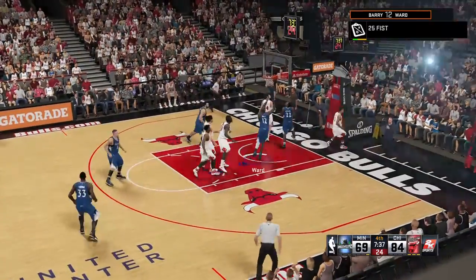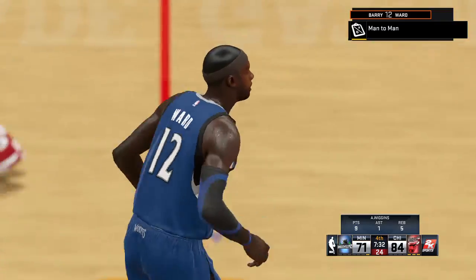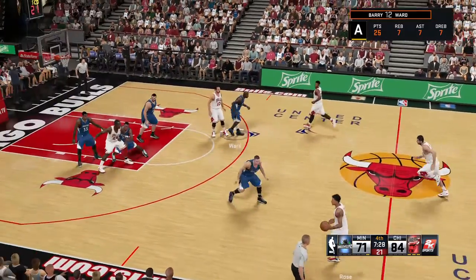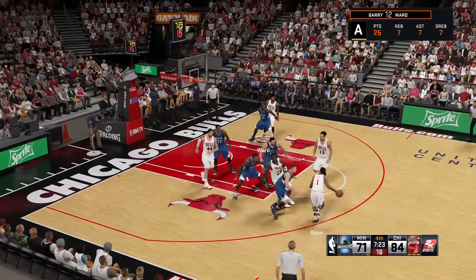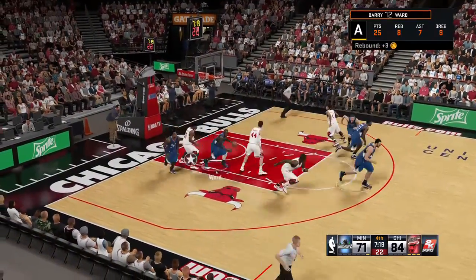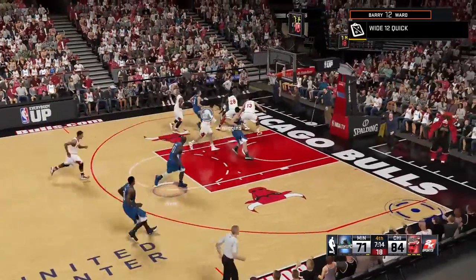Here's Wiggins. Finished off the break. Wiggins has got 4 this quarter. I'll tell you what, he's enjoyed a very good day shooting the ball so far. He can bring them right back into this. Outside Rose. Floats one up. Rebounded by Ward. The Prophet's got 8 rebounds in this game.